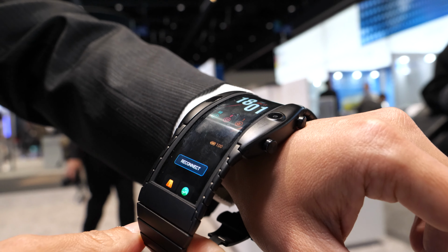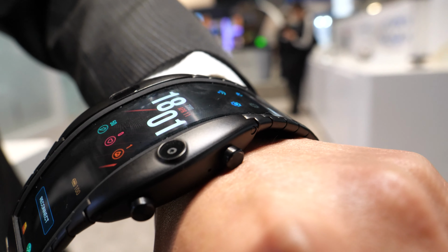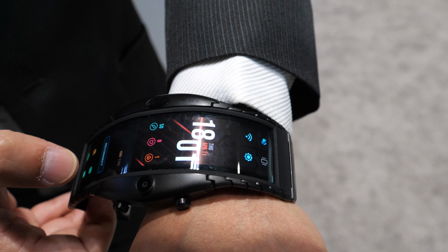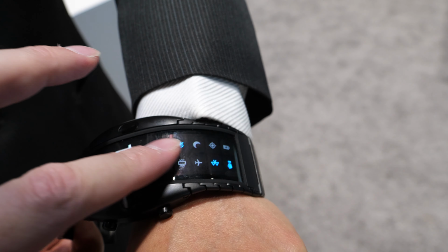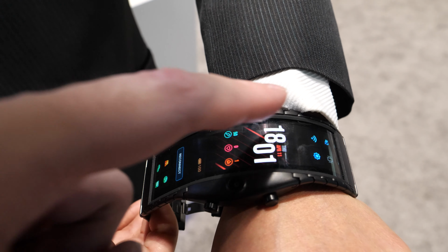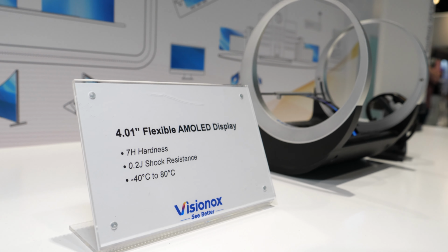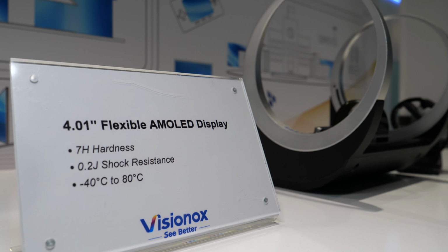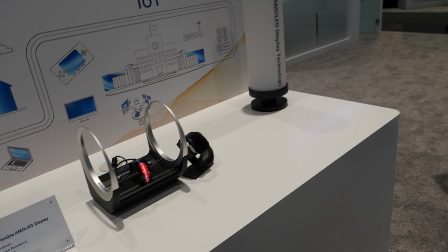One of the companies from ZTE, I think, and it's fully touch. It has a touch function. So that means it's a stable, flexible display on the market, and not too expensive either. And this is a 4.1 inch display, tested with a lot of hardness and all kinds of temperatures. That's really cool. So this is the coolest watch in the world? Yes, it's a Visionox watch. All right, let's walk around here.